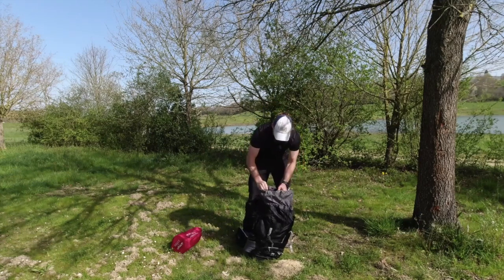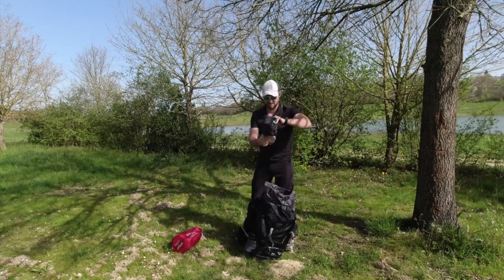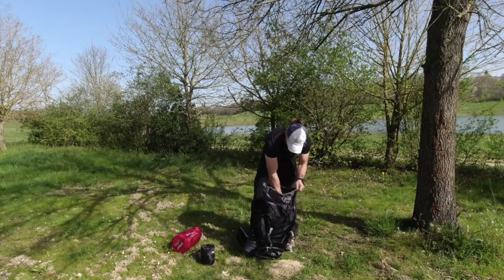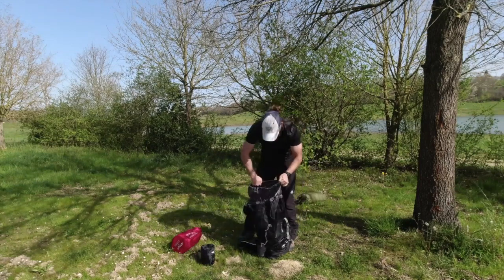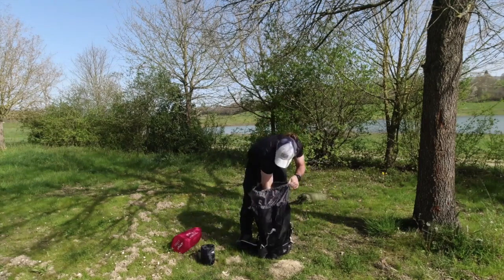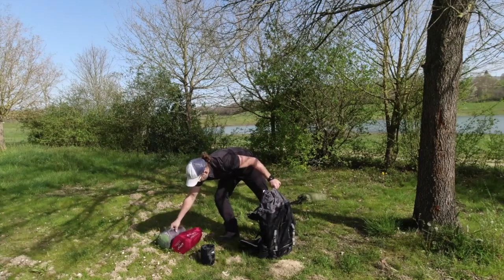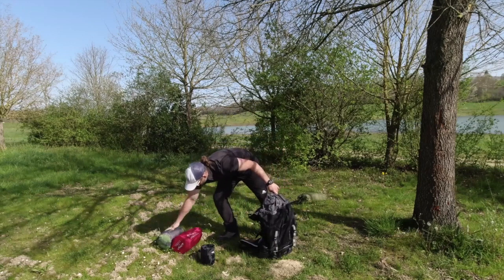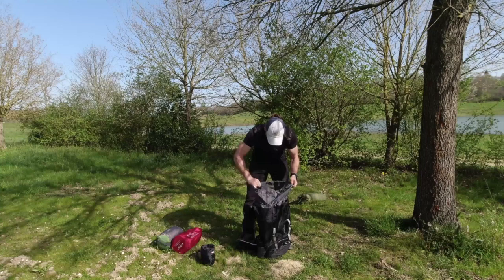Then I get my cooking stuff out. So I've got a little Van Gogh cook set here, one person. I've got a little mug. I bring out my tent, put that over where the tent is going to be set up, and then the sleeping bag with the sleeping mat. This is an Ultralight Pro 100, so put that there, and they are all my goodies.